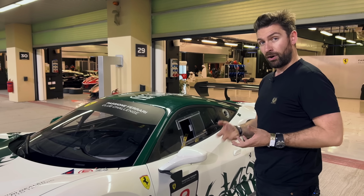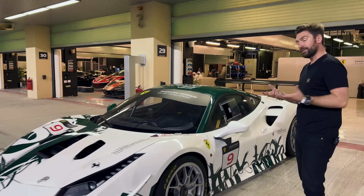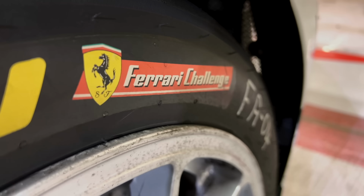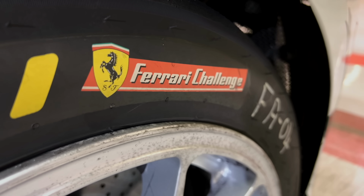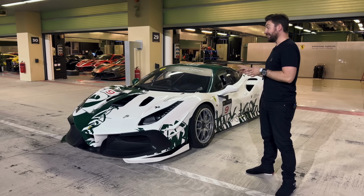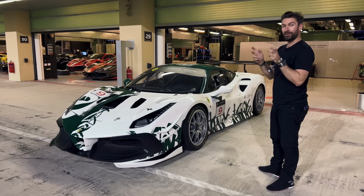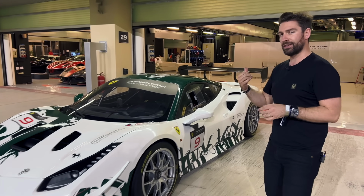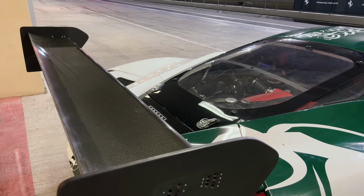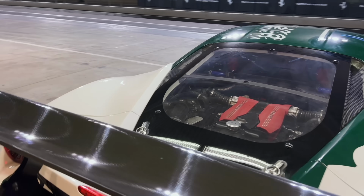As I mentioned, it is based on a 488 Challenge, but as the word EVO would suggest, everything has been turned up to 11 to just make it that more direct. They also have specific tires, Ferrari Challenge slicks specifically developed for the car. And inside, I shall share with you shortly, it has a very F1 derived steering wheel. But let's just head around the rear and talk about this colossal wing. And this is obviously one of the components which contributes to the increased amount of downforce.